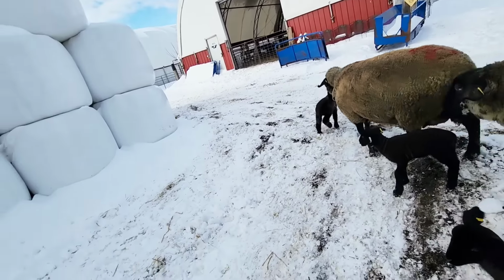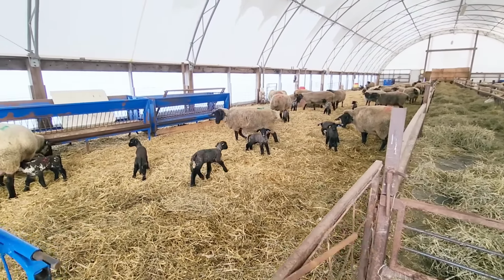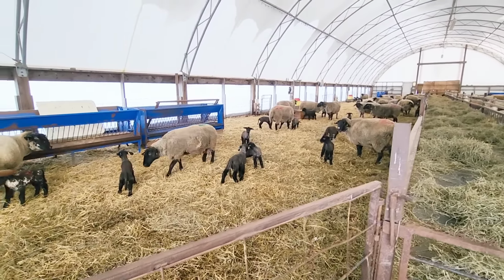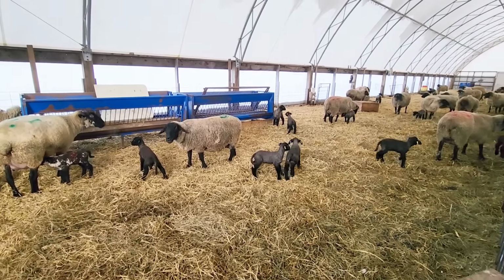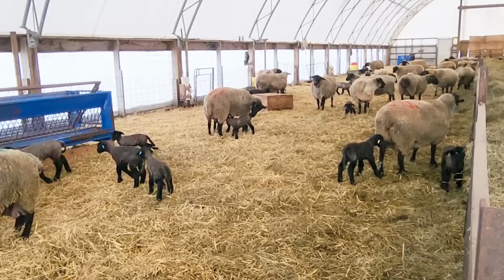To believe we're gonna put double the amount in here. This group will take a little longer to sort themselves out because there's so many of them. Looks like we might need to catch Cammy again. Her udder's a little bit uneven. It's not too bad.